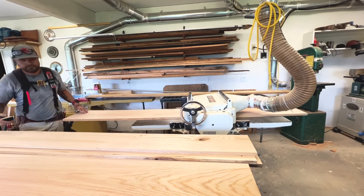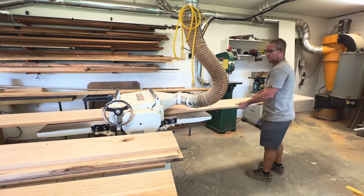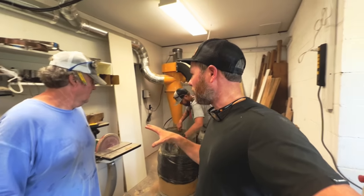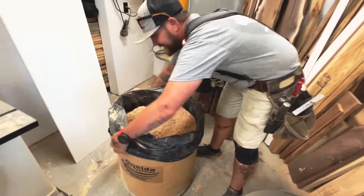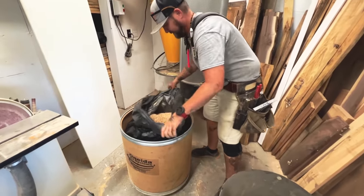I'm trying to catch everything here, but there's a lot happening. Arlo and Jono are in here building a barn door, processing wood. And this is cool. That's off of one board, barn door wood processing there. On one side of the board. It's a lot of sawdust.